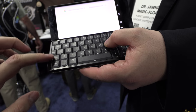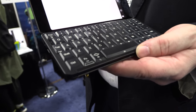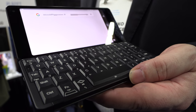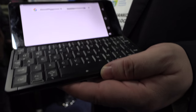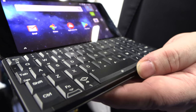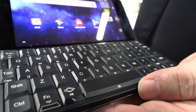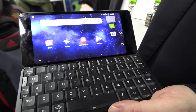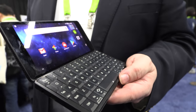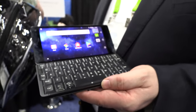So what did you modify on the keyboard specifically? Making a small keyboard is always tricky. So we had maybe five different iterations to get this. We're quite happy now with the keyboard function.